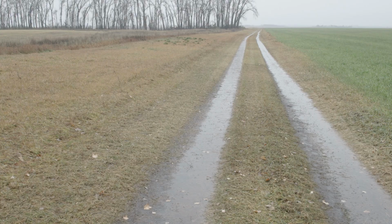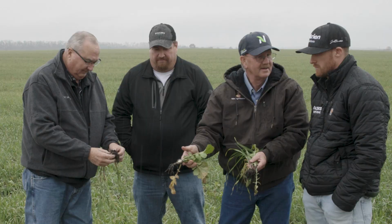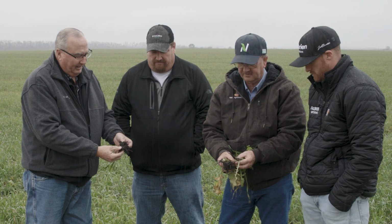Yeah, man, and you can see in the dirt, in the prairie trail here, see all the water? It's probably 2-3 inches deep there. And here in the field, it's all infiltrating and going down into the soil like it's supposed to. And it's all in the roots, isn't it? It's all about the roots.